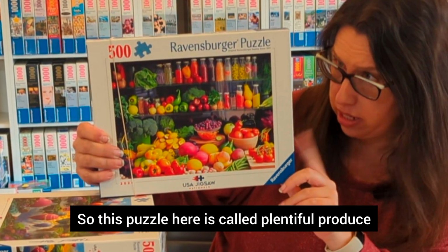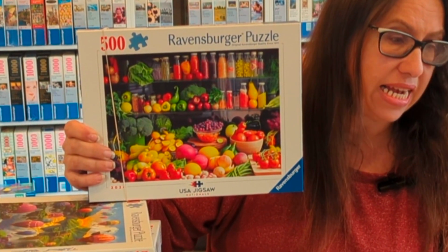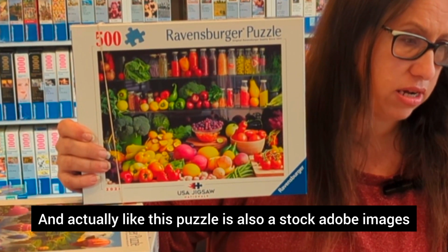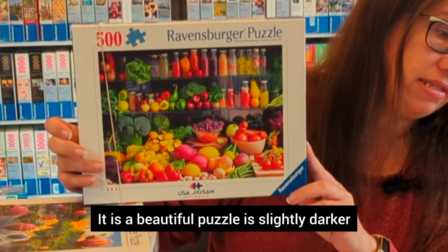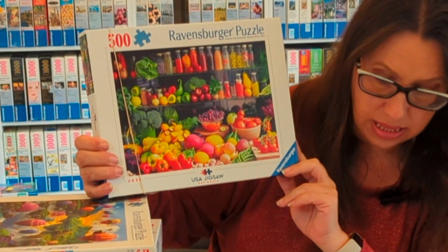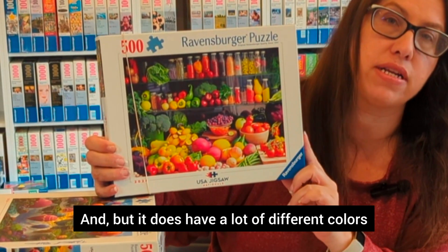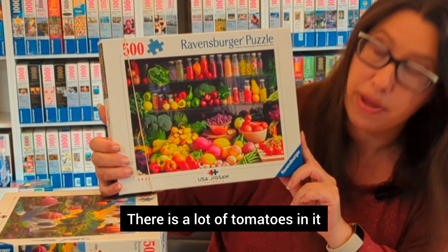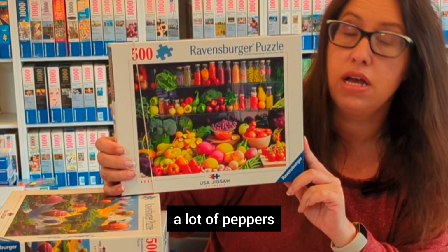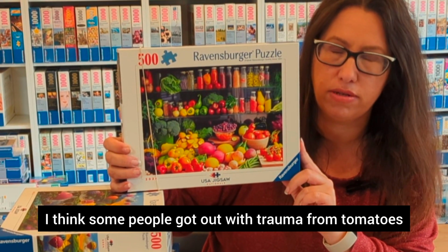So this puzzle here is called Plentiful Produce. And this puzzle is also a stock Adobe image. It is a beautiful puzzle. It is slightly darker than the other one, but it does have a lot of different colors. There are a lot of tomatoes in it, a lot of peppers. I love this puzzle. I think some people got out with trauma from tomatoes.